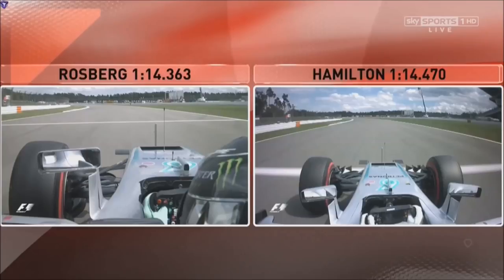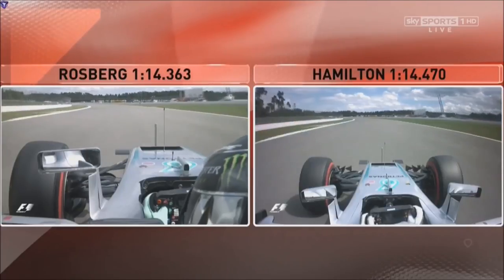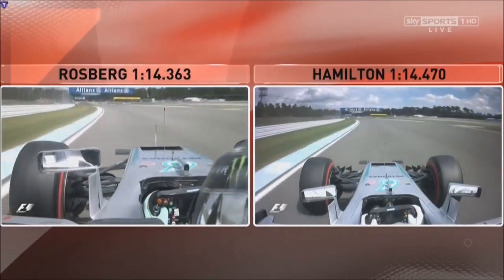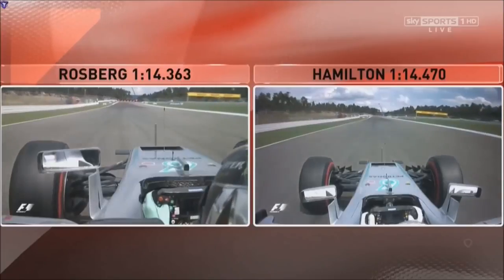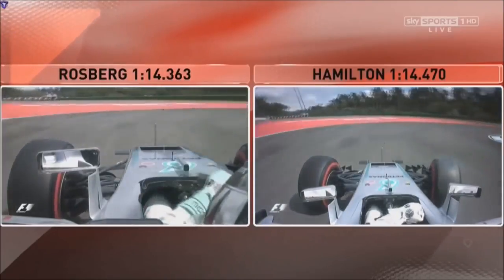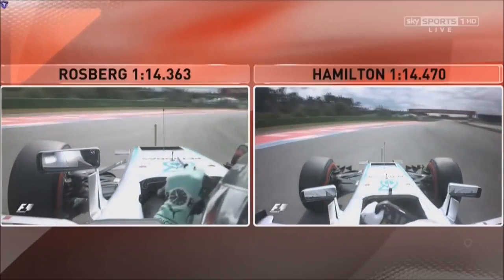Now remember this reference between these two, because the next one I'm going to stop it at is the hairpin on the exit. So we just heard from Lewis saying he didn't lose time by that lock-up, so keep watching the right-hand side of your screen. The inside front wheel locks up. There we go. And can't quite make it to the apex, whereas Rosberg does.